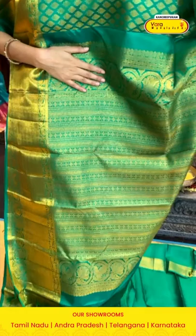And the pretty border has paisleys, jal, zigzag lines and peacocks with florals and leaves jal in gold zari. Let's have a look at the pallu, which has zari strips and lines. We have dollars and boxes, diamonds, triangles, and all the work in gold zari. And let's have a look at the self blouse.